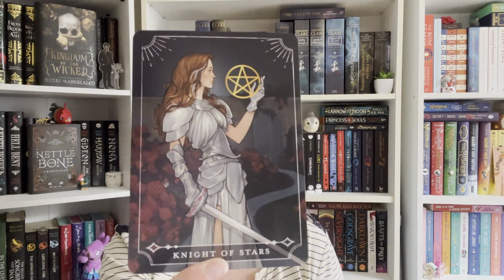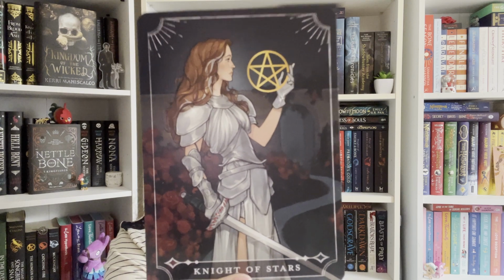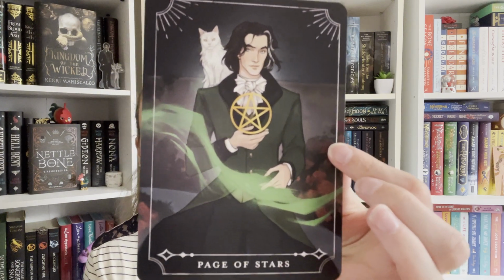So the other items that we have in the box before the book itself is the tarot cards, and here we have the Knight of Stars. That is absolutely stunning. I love her outfit and her hair and the background, it's gorgeous. And then we have the Page of Stars as well, with the character on the front looking equally gorgeous with a little cute cat on his shoulder and some weird magic. It looks amazing. I don't think I recognise the characters. These are Nathaniel and Elizabeth from The Sorcery of Thorns by Margaret Rogerson, which I haven't read before and I hadn't really been interested in reading before. But these characters look amazing and really magical and intriguing, so I might have to check it out at some point.